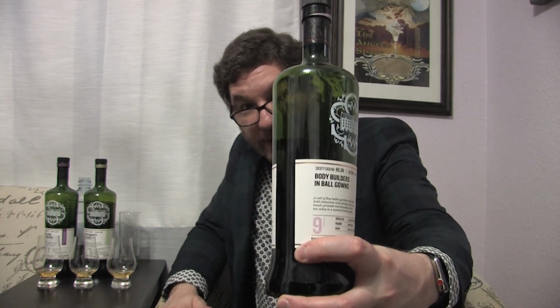And this is one of my favorites. It was so good. Now, this is a 9-year-old, that's what the 9 stands for. And the way they do it is they have the society cask number, and this one is 95.36, and it's one of 215 bottles. They tell you it was distilled on September 15th, 2010, that it's a Speyside, and the cask was a second-fill ex-bourbon barrel.